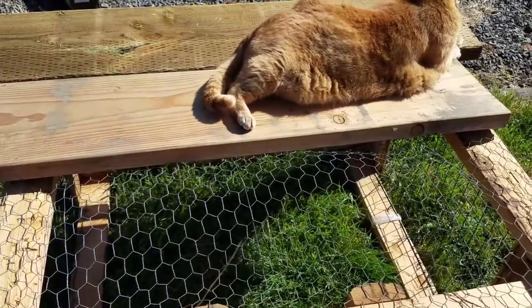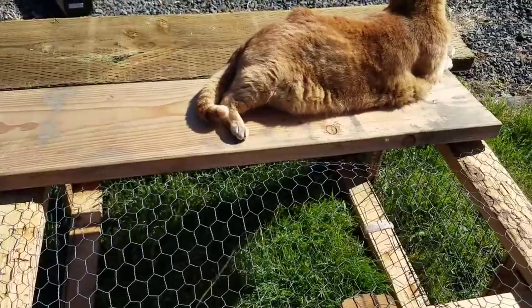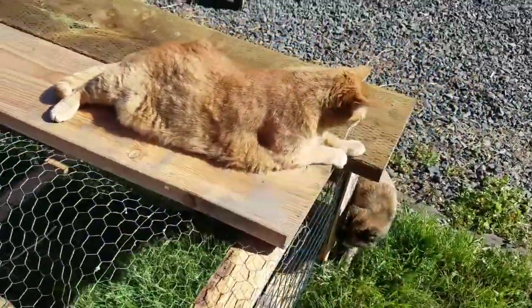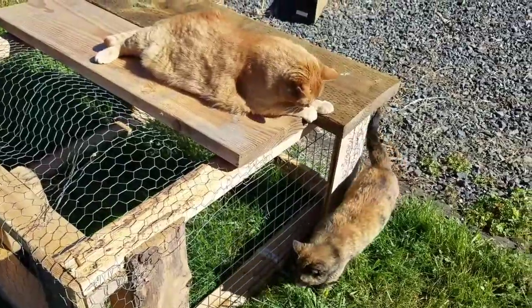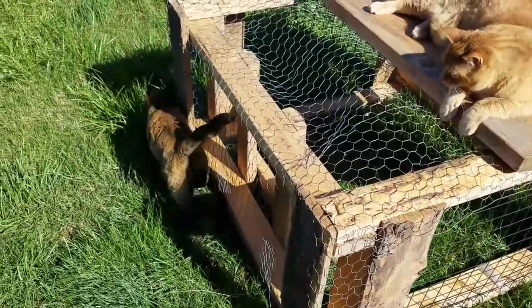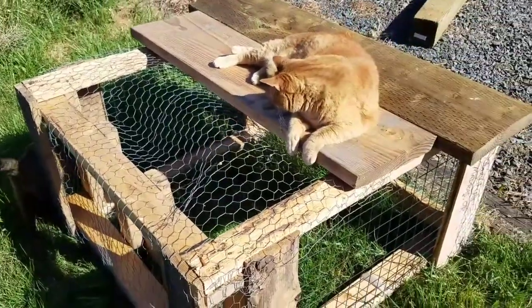And then the cats, every time they're outside, because I've had them in the dog kennel, the cats just harass them the whole time. And we have 9 cats now. Nobody needs 9 cats. Nobody.